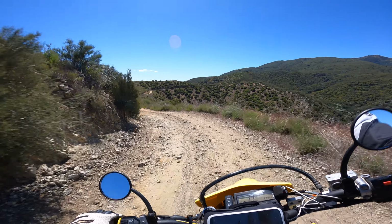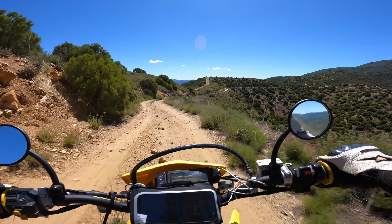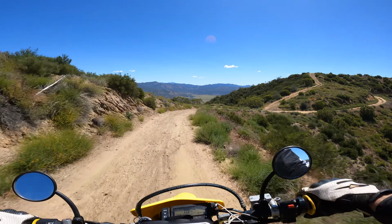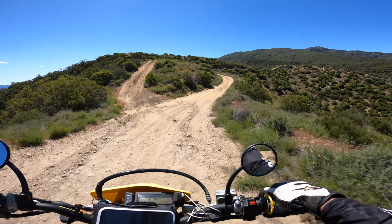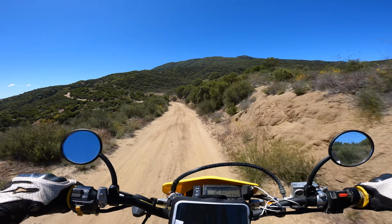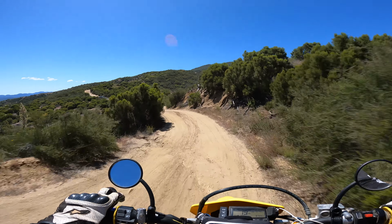Oh, bug in my helmet. Oh, that's gross. How did that get in there? Hopefully I can get this situated. How the frick did it get into that spot? Jeez Louise. I don't know where that bug went, but I couldn't find it. I definitely felt it against my ear though. It must have fallen out when I first took my helmet off.